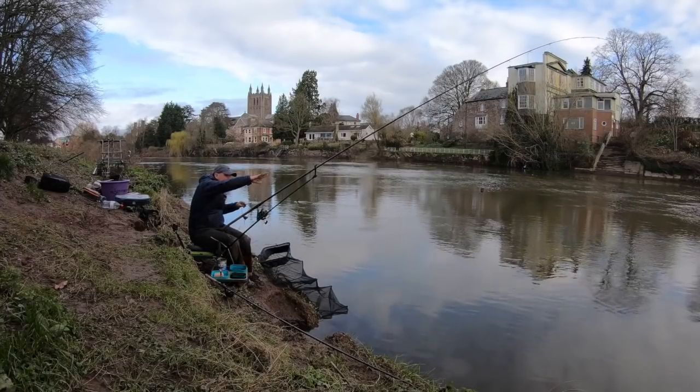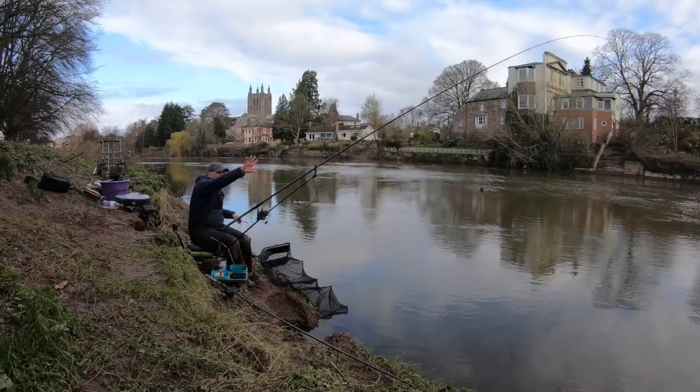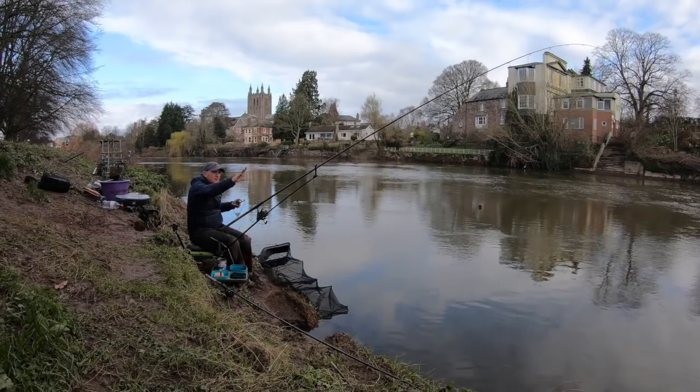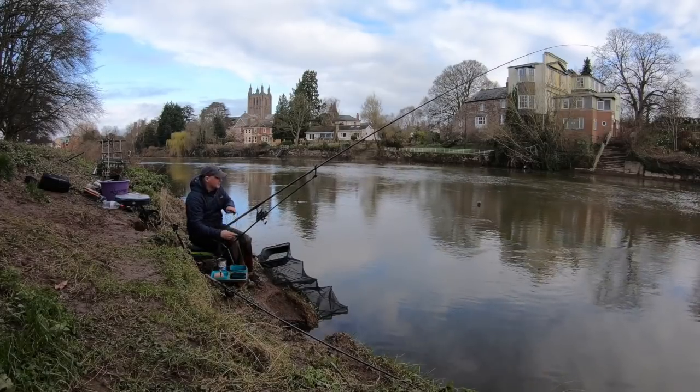And I'm just putting that in a position where I think it's going to land, and it's going to get into what I'd call my hot spot, where I think I'm going to get bites, which is going down towards the fallen tree and the cover and what have you. So put another one of them, and I'll just put an odd pouch fill in really.